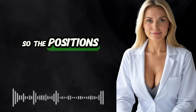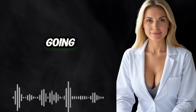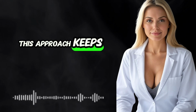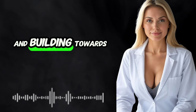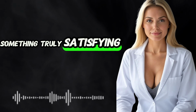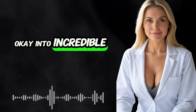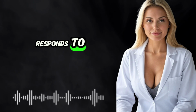So, the positions that shine are the ones that make it simple to keep that front area contact going without awkward reaches or interruptions. This approach keeps things comfortable and flowing naturally, reducing any discomfort and building towards something truly satisfying. Have you ever noticed how a little adjustment can turn okay into incredible? It's all about tuning in to what her body responds to.